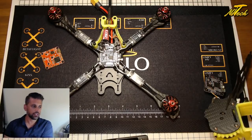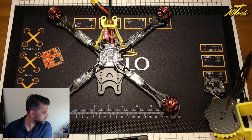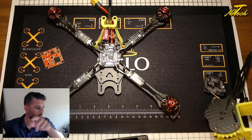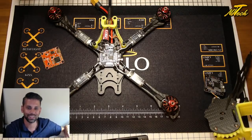Show us your rates. I don't think I've got anything I can plug in to show you. I'm waiting for some USB extension cables. The way I've got stuff set up, my computer's down the far end, so I've got problems plugging things in at this end of the bench at the minute.